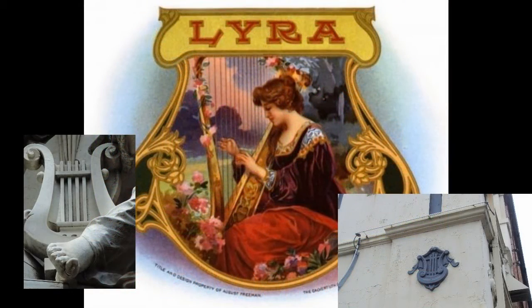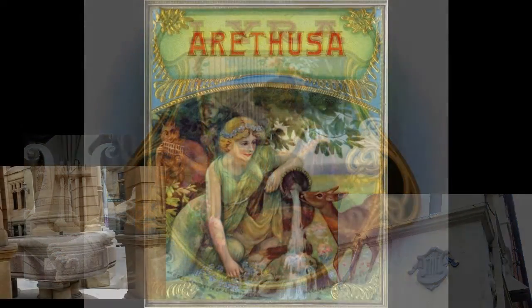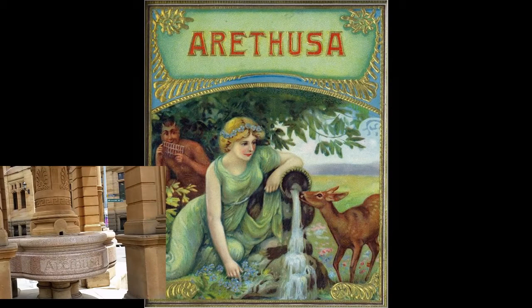Well, for instance, Lyra, a constellation, but on the bottom right, that's from the Newcastle Masonic Center, and on the bottom left is from one of the sculpture sets at the QVB in Sydney and Newcastle. I've done videos on those. Again, by the weights, by the measures, by the symbols, it's overflowing.